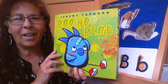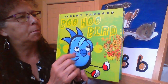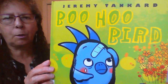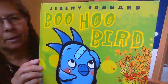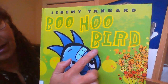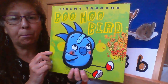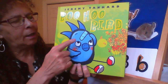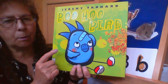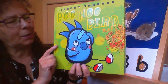Another book that I love that has a letter B in the title is called BooHoo Bird by Jeremy Tankard. Can you find the letter B in the title of this book? There's actually two. Right here and right here. And there are a lot of B words in this book. The bird starts with letter B. His boo-boo starts with letter B. And his blue Band-Aid both start with letter B.